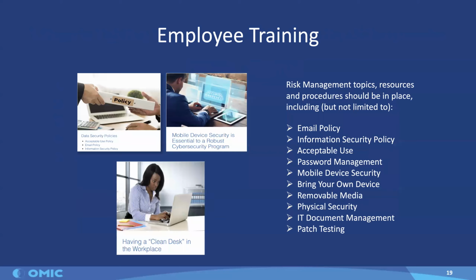Employee training, as I mentioned before, is a critical component of risk management. Cybersecurity procedures should be in place for things like email policies, information and mobile device and physical security, IT document management, and patch testing. These are just to name a few. As you can see on the screen, there are all sorts of training resources available, and OMIC insurers have access to many of these risk management resources through the OMIC website under the Cyber Liability link.